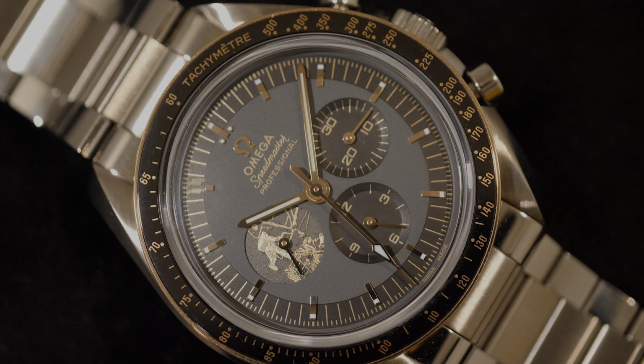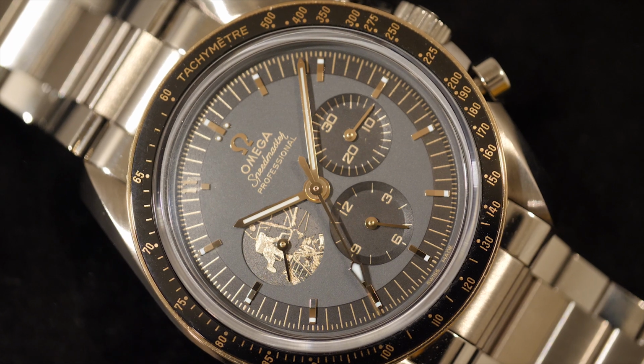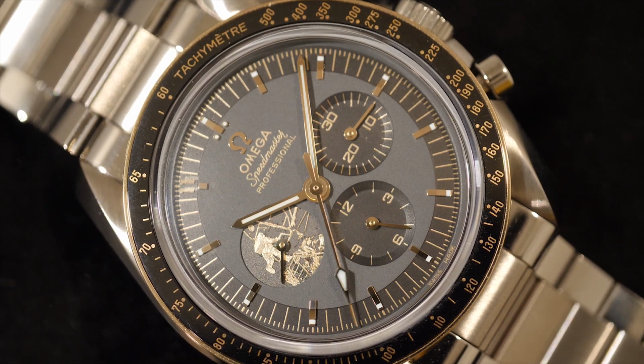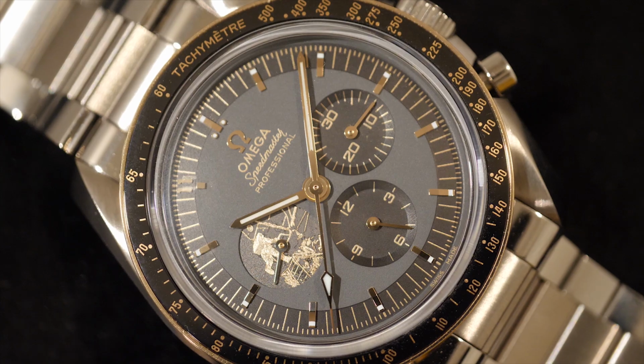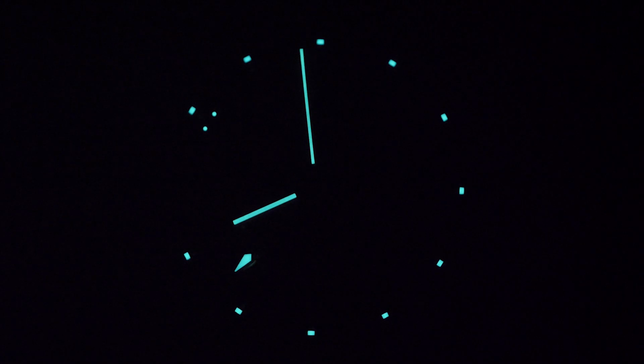The applied hour indices of solid gold may make you think that the watch has no lume, and then the watch will surprise you as you step into a darker ambience and the lume begins its magic. There are small dots just above the hour markers to show each hour, except for 11 o'clock, which is missing the lume circle to make way for the marking of 11. The central chronograph seconds hand also comes filled with lume, so you can use it to time seconds as well.